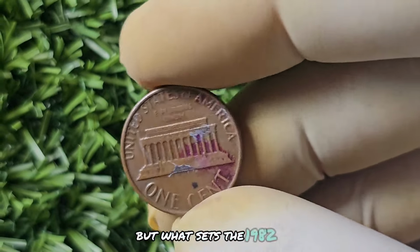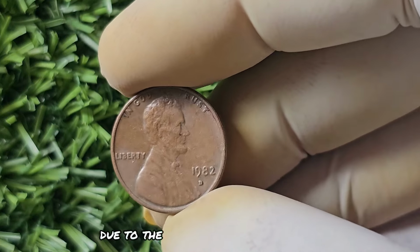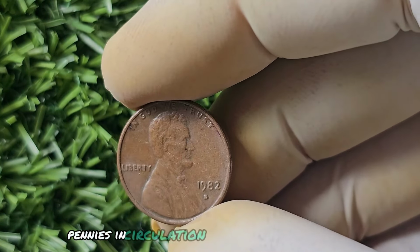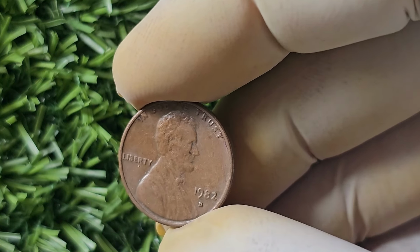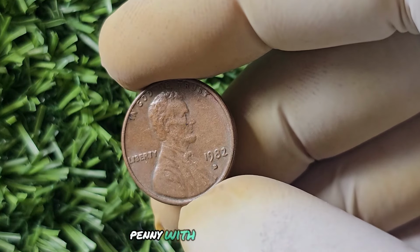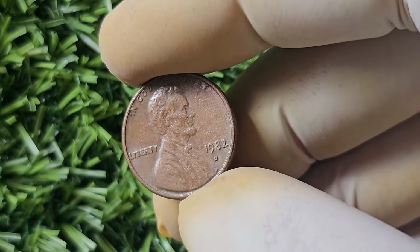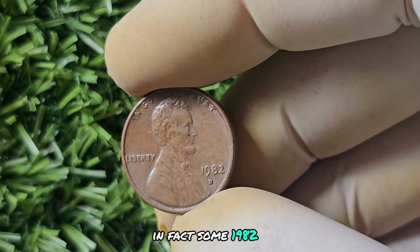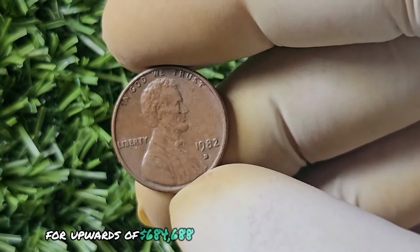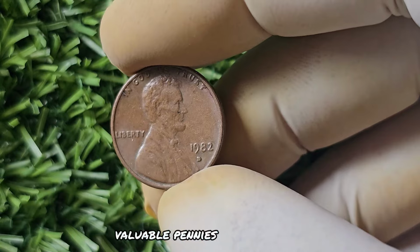But what sets the 1982 D penny apart from the rest is its rarity. Due to the transition in composition, there are fewer 1982 D pennies in circulation compared to other years. This scarcity has driven up the value of the 1982 D penny, with some specimens fetching impressive prices at auctions and coin shows. In fact, some 1982 D pennies have been known to sell for upwards of $684,688, making them one of the most valuable pennies in circulation.